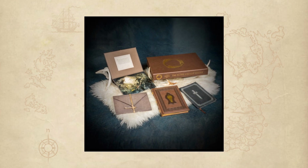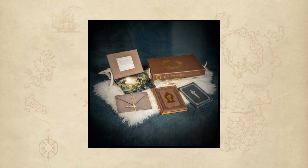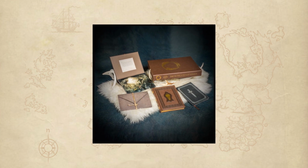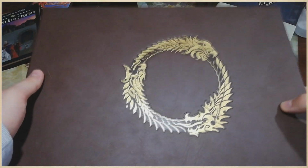Now, my copy, as I mentioned before, is second hand, so not everything may look as it does in the old official pictures. But in my opinion, it really looks very nice and it's really a cool oddity and it looks good for what it is. But if you see any flaws in it, that's why, because it's second hand.